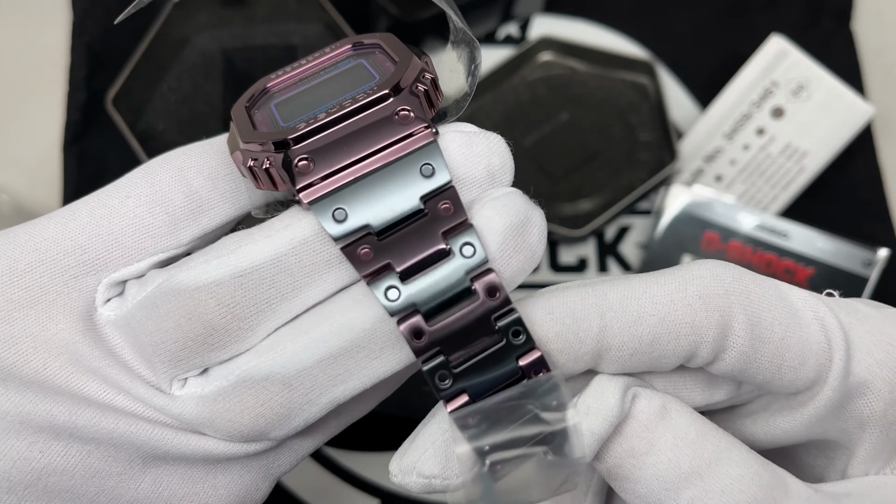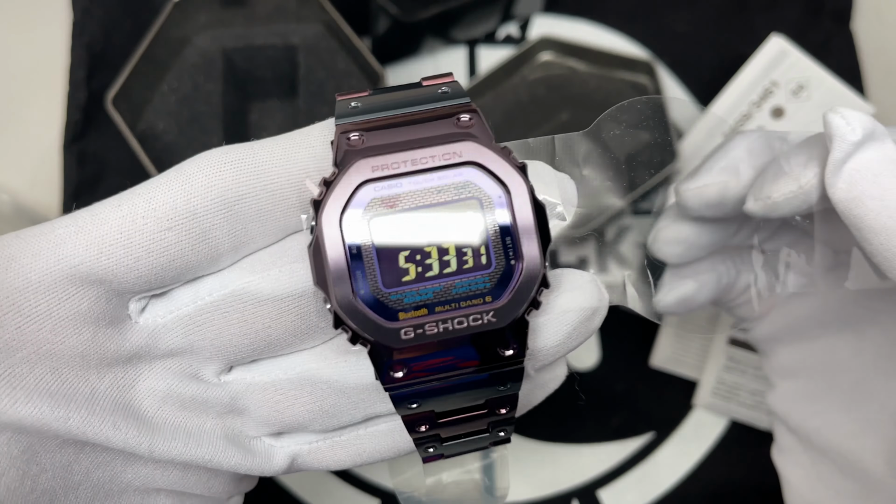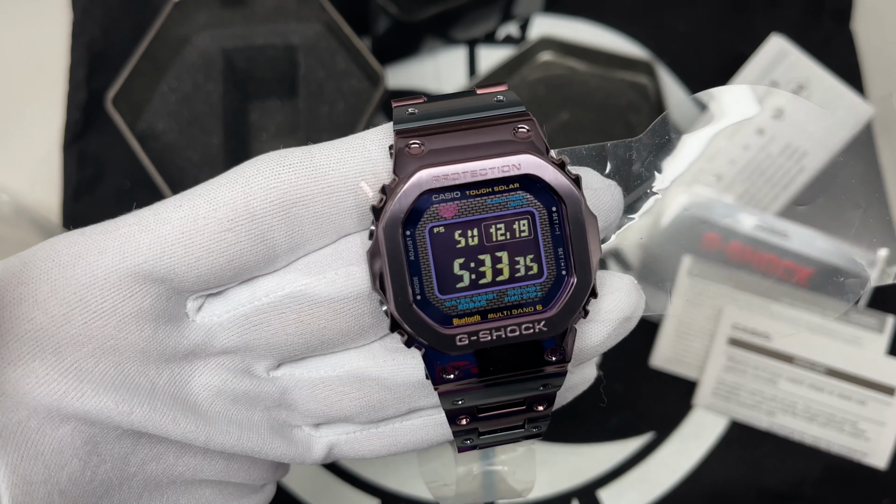Look at that. Now, before we continue on, I'm going to show you a macro shot of this watch. You can get a really close look on why it's so gorgeous. Let's check that out. Let's go.